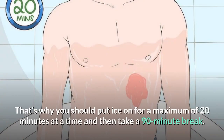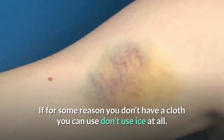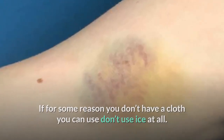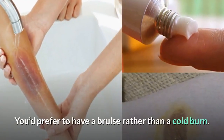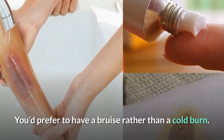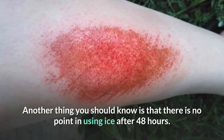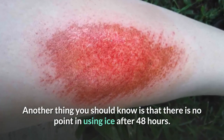That's why you should put ice on for a maximum of 20 minutes at a time and then take a 90-minute break. If for some reason you don't have a cloth you can use, don't use ice at all. You'd prefer to have a bruise rather than a cold burn. Another thing you should know is that there's no point in using ice after 48 hours.